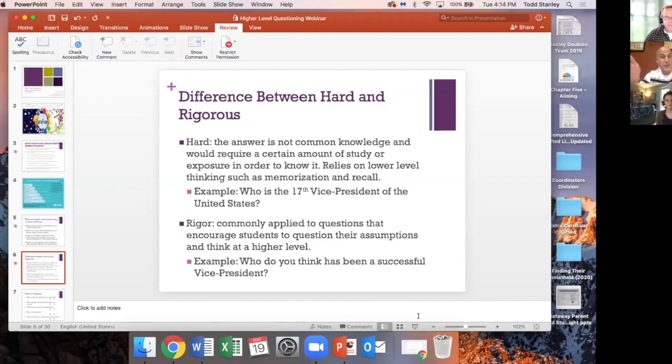So if I ask who's the 17th Vice President of the United States, by the way, I don't know who it is. I ask that question all the time, and I never bother to look it up. Although usually people will say, oh, I looked it up on my phone, and that's how they're finding it. But my opinion is, if you can look it up on your phone, it's not higher order thinking. It is a lower level question.